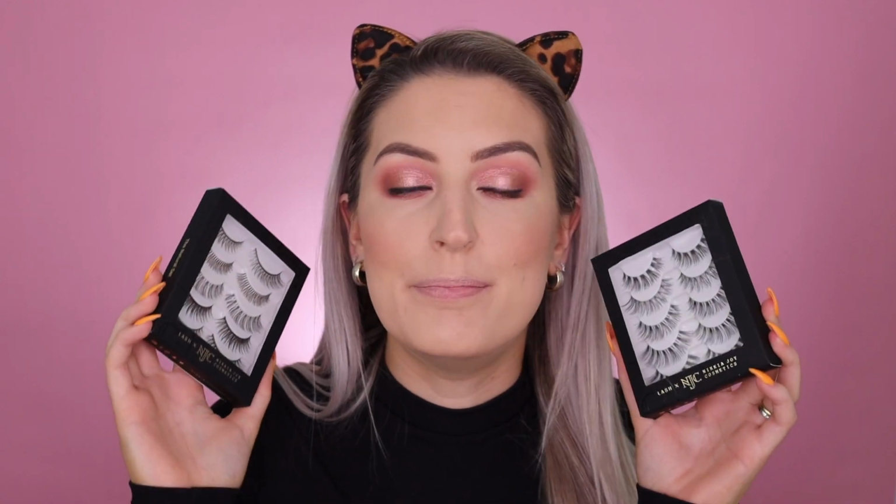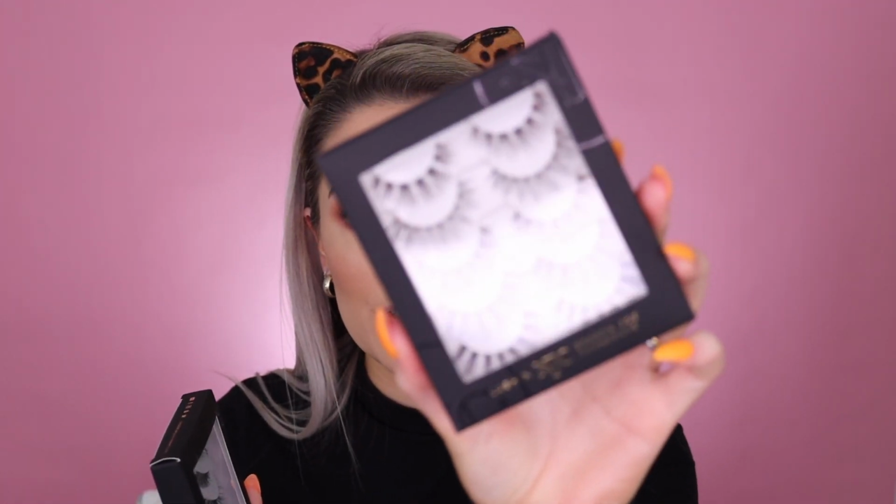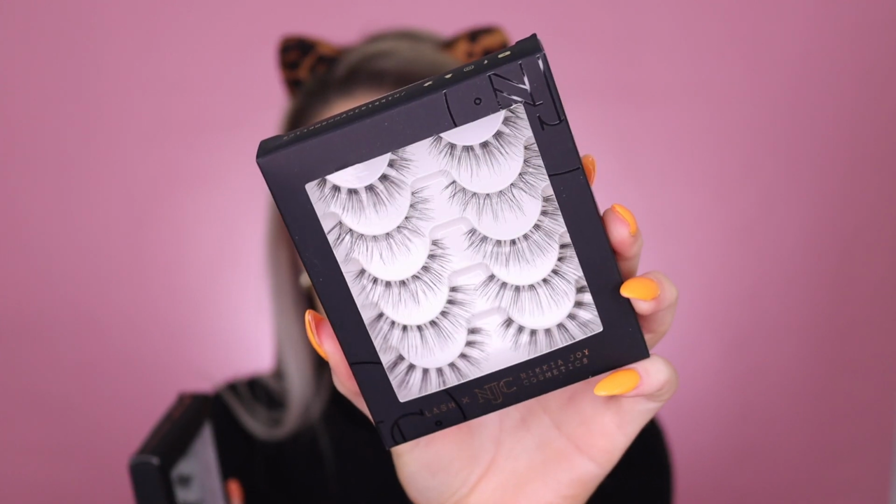So now we're ready to move on to falsies. Now, NIKKIA Jouer Cosmetics has like the best range of lashes available. They literally have something for every single taste and type and style and eye shape. And I love the natural range. So I've got the natural 2.0 set, which is this one here.